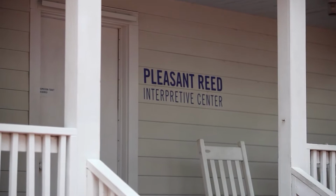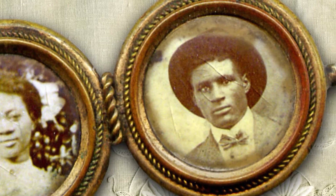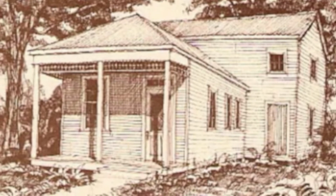Pleasant Reed is very important in that he is an important person. He used to be a slave and worked his way out of that and became a very, very important person in Biloxi. And we use his house as a celebration of African-American culture.